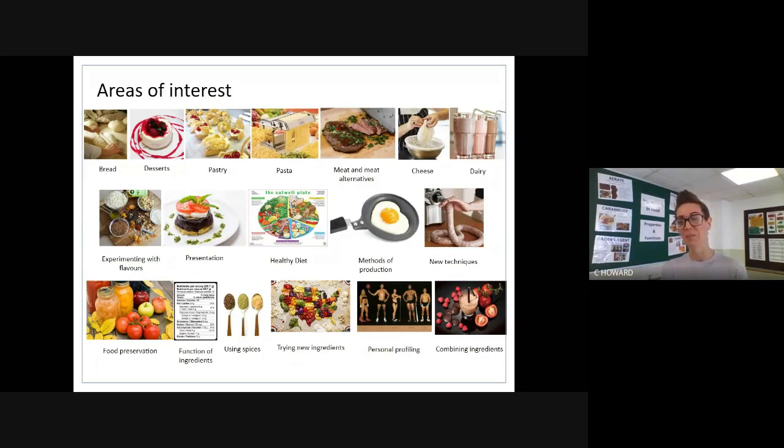Then presentation, and making things. We have our 5 senses, one of them sight. What does that dish look like? Why is it going to be appealing to me? So there's lots of theory that we cover within those areas.